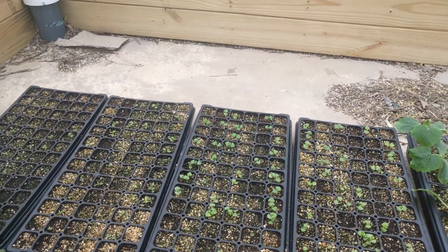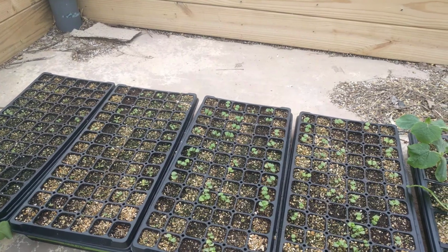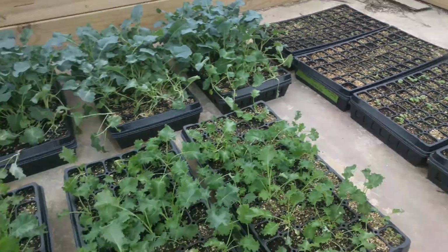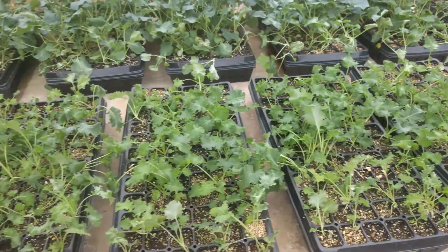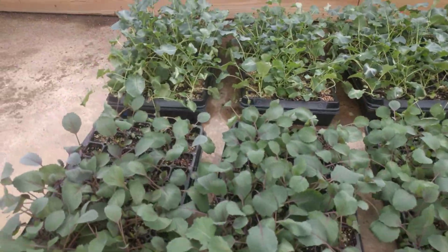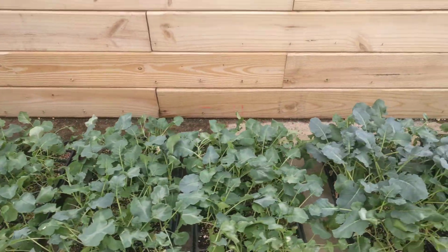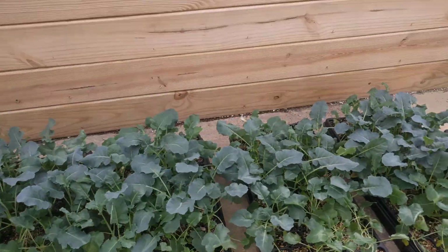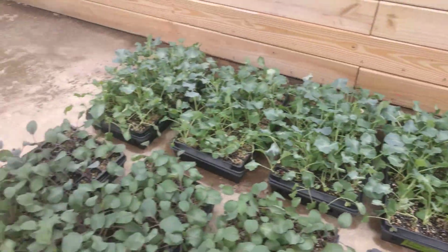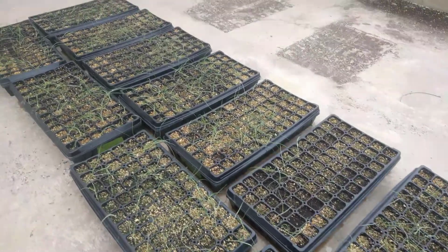Here's some of the sweet basil. Some more curly kale down in here. Red cabbage in here. These are some of the broccoli, the diplomat broccoli plants there. And then over here, finally, some of the red onions as well.